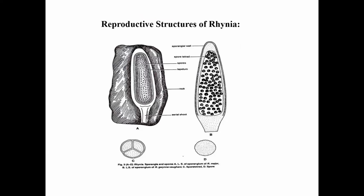Then the reproductive structure. The sporangia were cylindrical and always borne singly on the tips of some aerial branches. The sporangia are large, oval or cylindrical with pointed ends. Each sporangium is made up of a three-layered wall, that is, epidermis, middle layer, and an inner layer of rounded cells, which may act as a tapetal layer. There is no columella, and the sporangial cavity contained many spores.